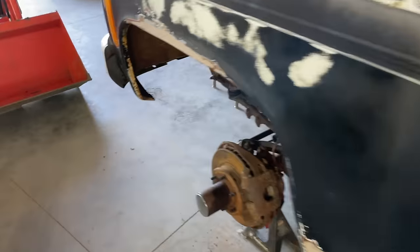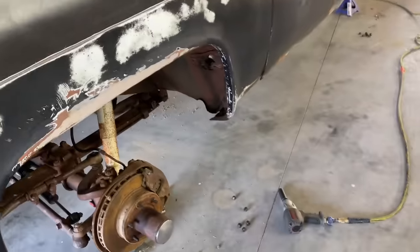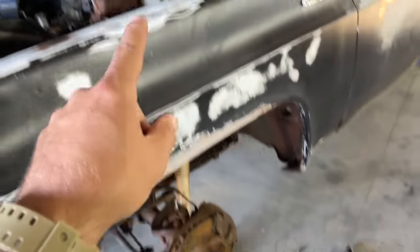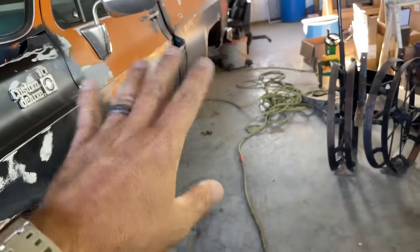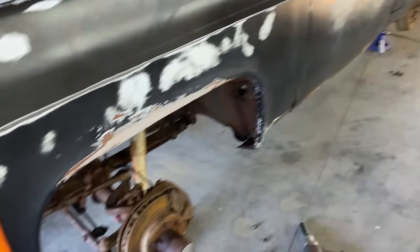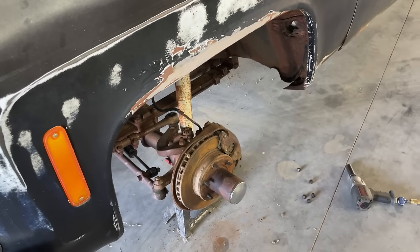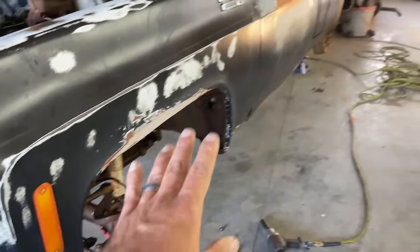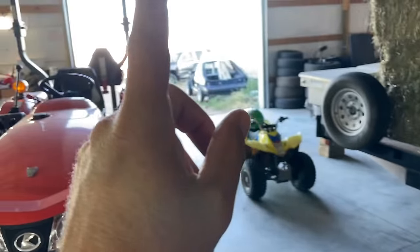So today, get it fired back up, get the brakes pumped up, make sure we got fluid up here on the top, and just see if the brakes stop it while it's rolling up here on jack stands. If they do, then I think we're gonna go to phase two, which is just slap the wheels back on it and see if it drives.